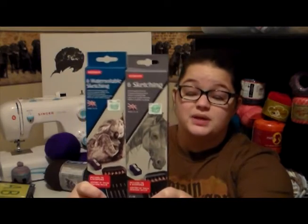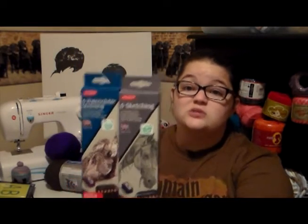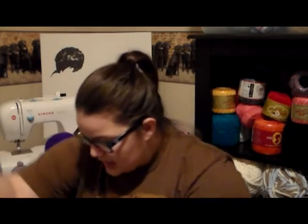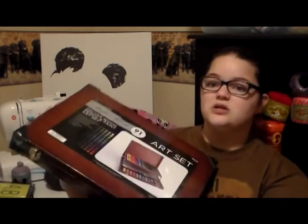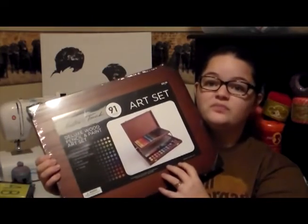And then the thing that was completely amazing is I got sketching pencils and 6 water soluble sketching pencils. I never knew that 6 pencils could cost $15 a piece. So you're looking at $30 worth of pencils in my hands right now, which is pretty crazy. And then the awesome thing is it's a 91 piece art set of watercolor pencils, colored pencils, sketch pencils, watercolor cake, some more watercolor paint, a brush, a sharpener, and an eraser. And it's in this fantastic wooden box. And to top it all off, taped to the box was a $50 gift card to Hobby Lobby.